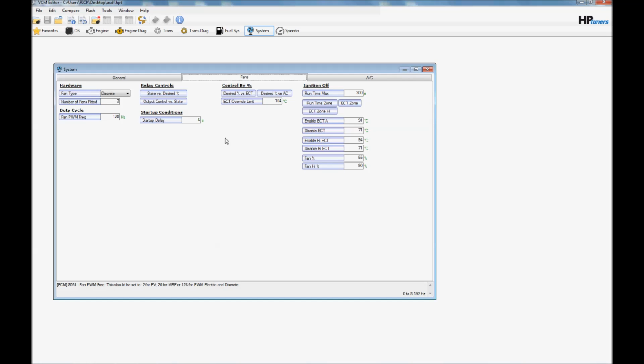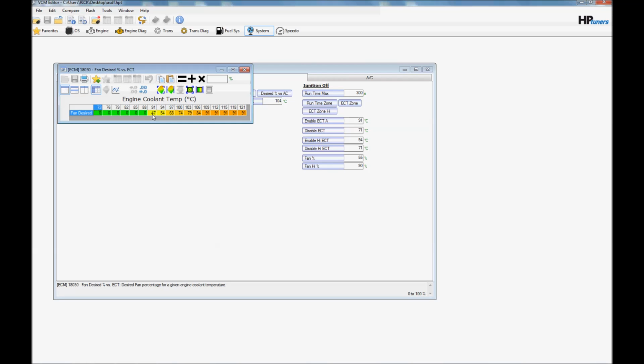It's about 90 degrees Celsius on most GM engines. In fact, it could be on most engines, period, but as far as I know, 90 degrees is always the nominal temperature that you want your engine to be operating at. So, as you can see, my fans only start to turn on at around 91 degrees Celsius, and then they ramp up to about 91%.